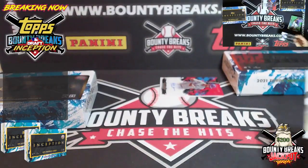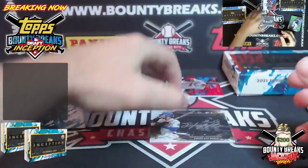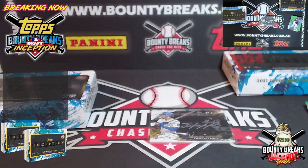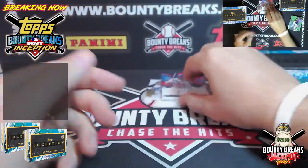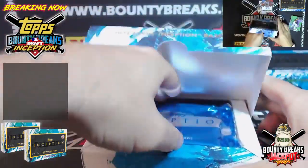So, as I said, the missing hit is still missing. Silver signings. And Pete to 75. I like the black that they've added in this. The hint of black, they've done well. Box two. Oh, I did that. Stay with it. Stay with it, Glenn. Stay with it.